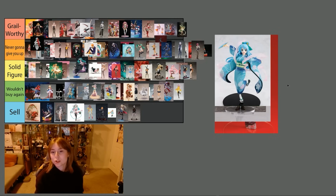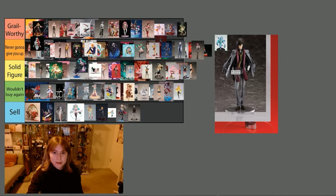This Aqua I think is so cute. This is my only Aqua figure, and I don't think I really need another one because she's just so perfect. I love the kimono. I'm not sure what this one's called. It's by Katakawa. She's huge. She's beautiful. She looks really nice with my Union and Megumin China dress set. And I think she is a solid figure.